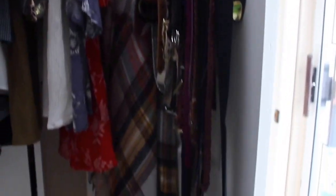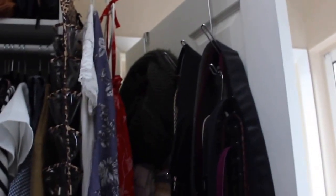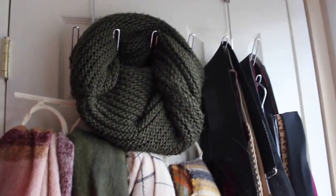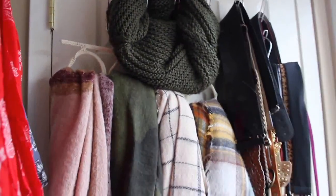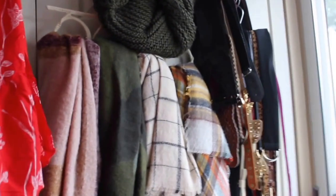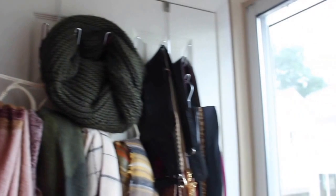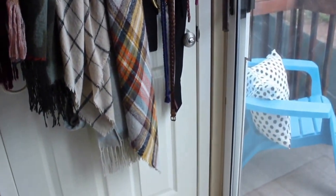And I have this hook with scarves and belts on it. And then these are my scarves, and this is a scarf holder. This is a little ring holder that you can hook and hang multiple things on, and I just have my big wintry scarves on it. And then there's the balcony, and I have a chair with pillows on it.